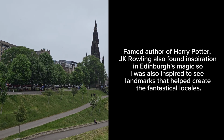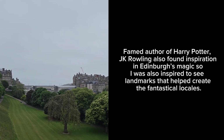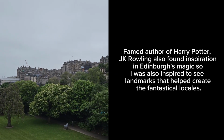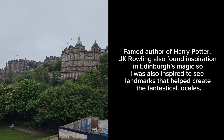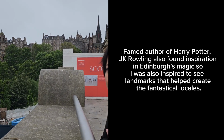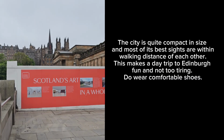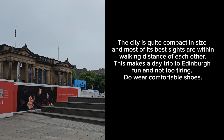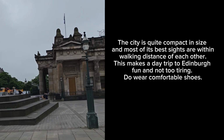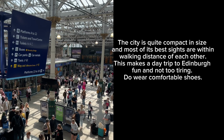Famed author of Harry Potter, J.K. Rowling also found inspiration in Edinburgh's magic, so I was also inspired to see landmarks that helped create the fantastical locales. The city is quite compact in size, and most of its best sites are within walking distance of each other. This makes a day trip to Edinburgh fun and not too tiring.